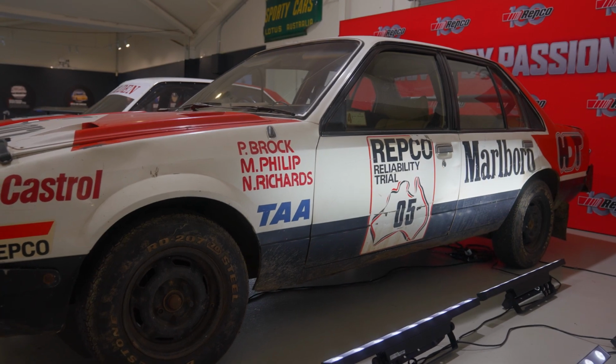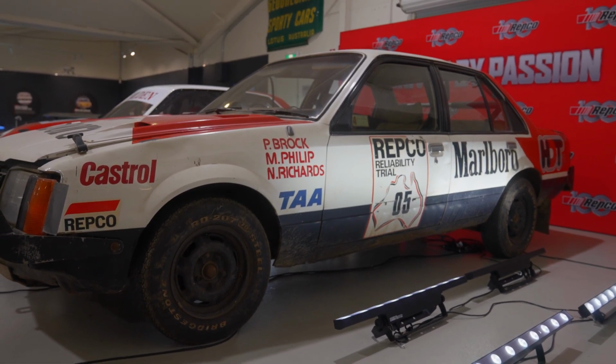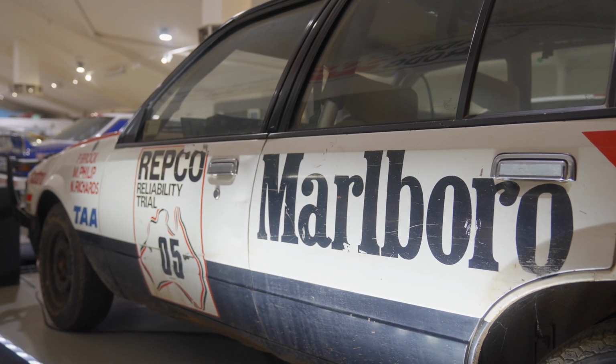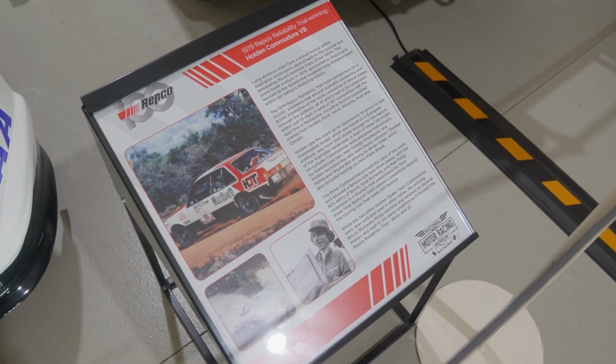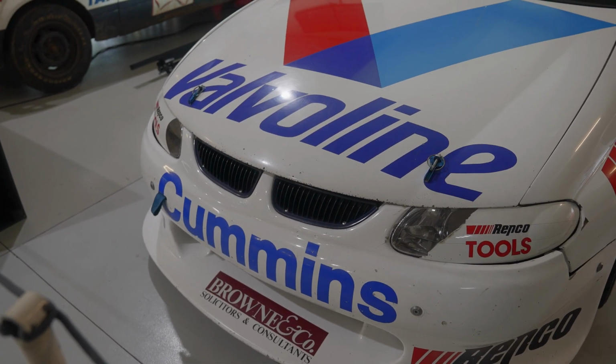Have a look at it. I mean, it's not looking in pristine museum condition, but this is how it finished. That one event in 1979, the Commodores finishing 1, 2, 3. What a debut for that nameplate. And of course, it's pretty appropriate that we talk about that, given that this weekend's the last run for Holden in Supercars in the Bathurst 1000 at the Mountain.